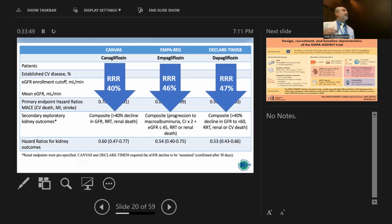So these three studies were originally designed as cardiovascular outcome trials, and showed as a secondary endpoint a reduction of the renal endpoint by 40% for cana, 46% for empagliflozin, and 47% for dapagliflozin.